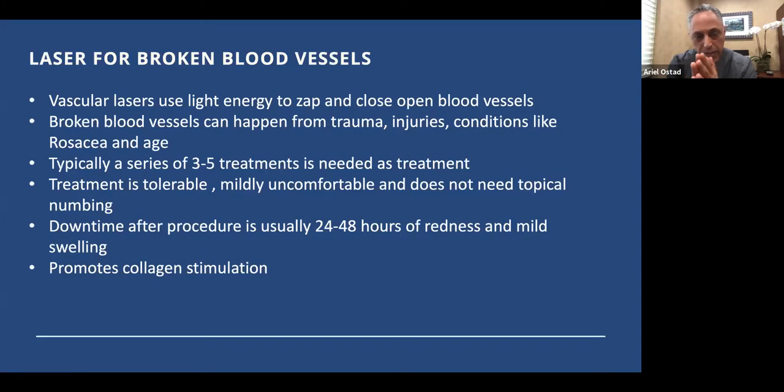Moving on beyond pigmentation, sunspots, lasers can also be used to get rid of broken blood vessels. We have a fair number of patients who unfortunately suffer from rosacea. It's a condition where their skin is super sensitive and they get flushed. There are patients who have a lot of broken capillaries, and sometimes people can misinterpret that as a sign of other things. So patients come in here being bothered by them.